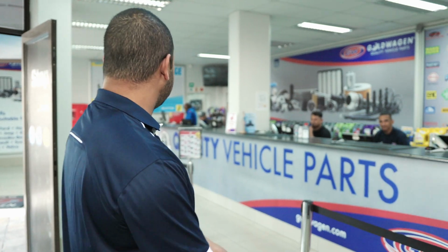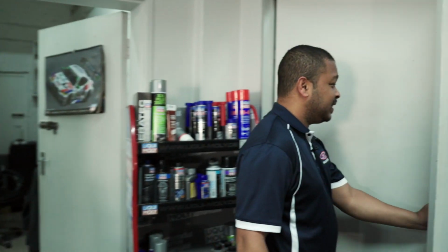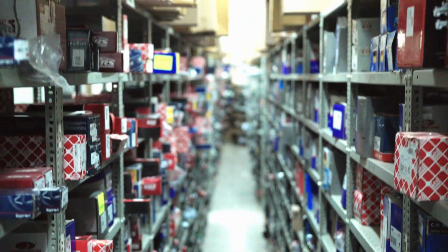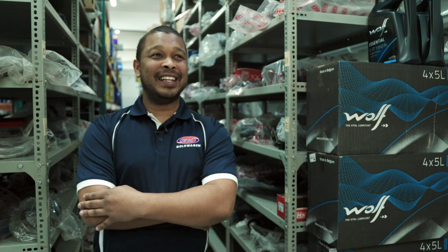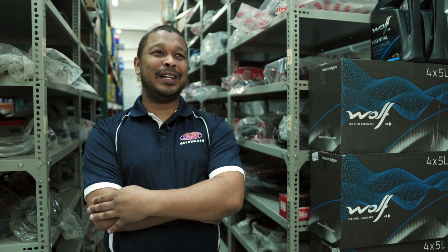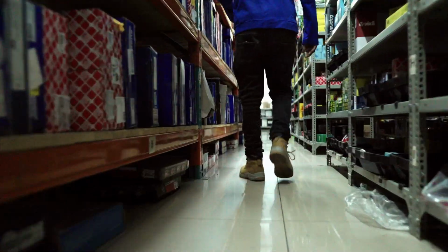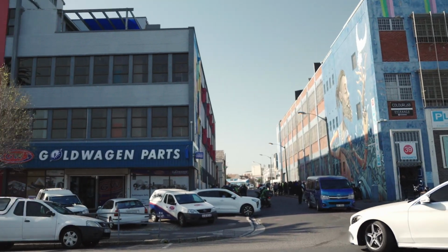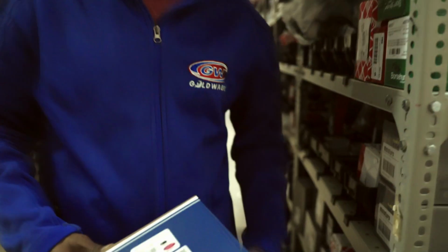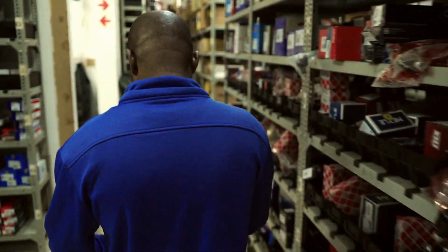So this is our sales area. We've got 7 great salesmen. In the Woodstock branch, we've got a lot of Mercedes-Benz and BMW clients. I'm not sure if it's just the area, but the guys just seem to love BMW and Mercedes, and we keep a wide range from the old 123 Mercedes till the latest W205s and 206s. We keep a wide range of parts, from your old City Golfs till your latest Golf 7s, Golf 8s, we've got the stock here. Just give us a call.